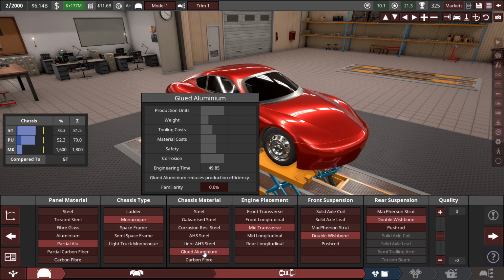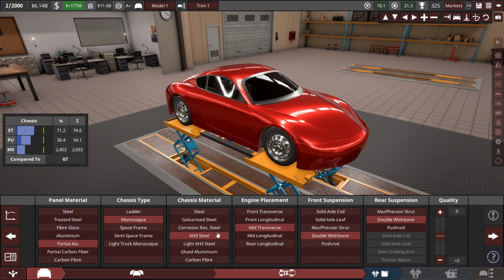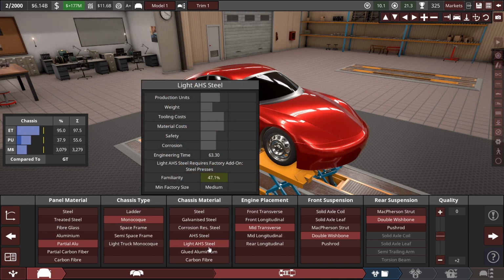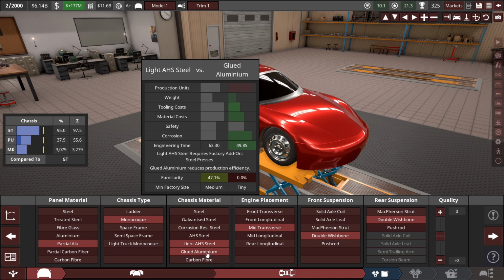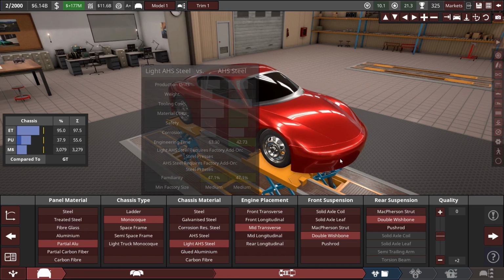It will definitely save on the weight. It does reduce production efficiency. All of them reduce. Okay, hold on. We're going to go with a light AHS steel, because otherwise, apparently this will reduce production efficiency, and we definitely don't want that. Light AHS steel it is.